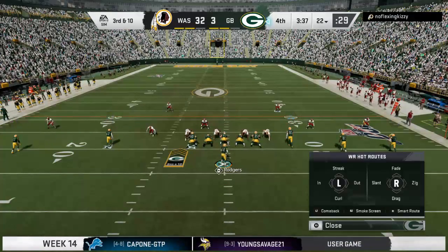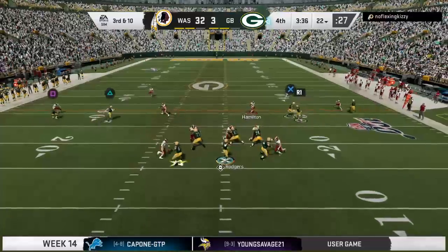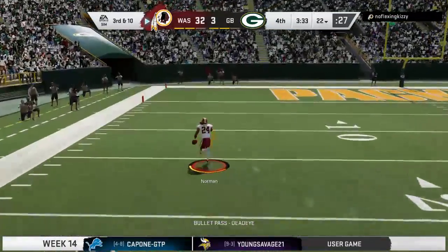I actually have heard of a coach in the past who took his team out to the practice field and ceremonially buried the game.